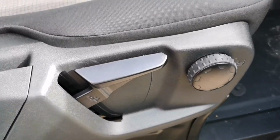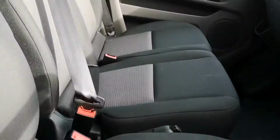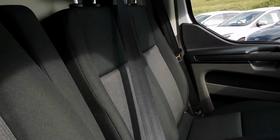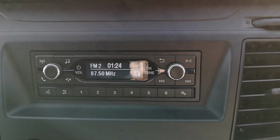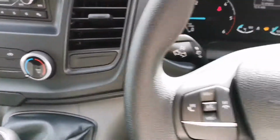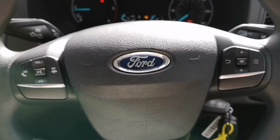On the driver's seat we have a height and rake adjustable bottom and 2 passenger seats. The radio has AM, FM and Bluetooth connectivity and can be controlled from the steering wheel in front of you.